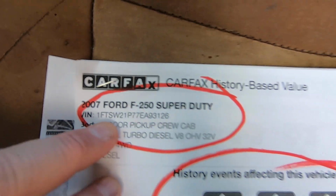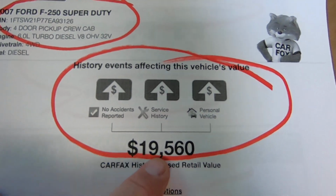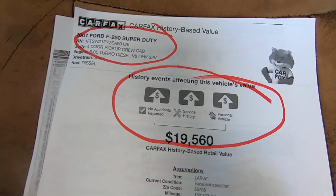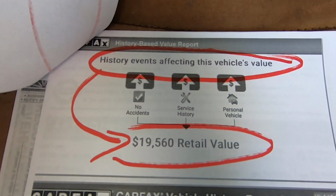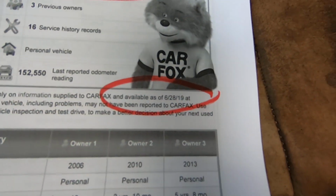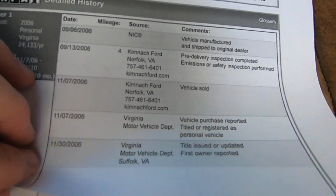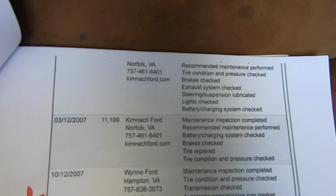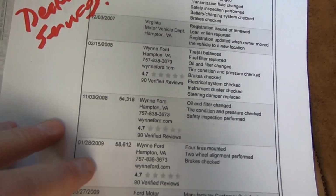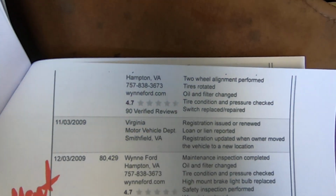There's the Carfax. No accidents. It was a personal vehicle, and they say its value is $19,560. They blend the Kelley Blue Book with the history to come up with that number. Okay, there's the VIN. No accidents, no damage reported. I did this Carfax 6/28 of 19. My guys write excellent dealer services over here. Yeah, this guy took care of this truck.